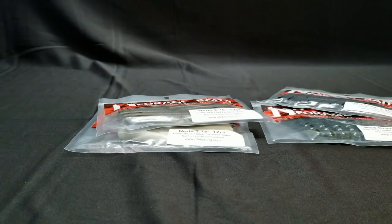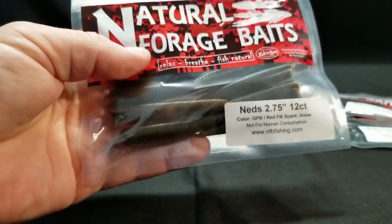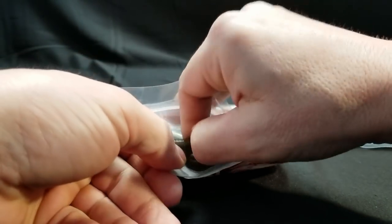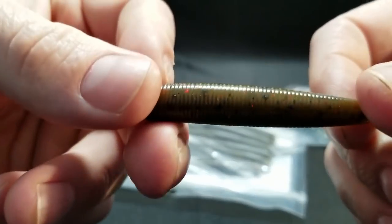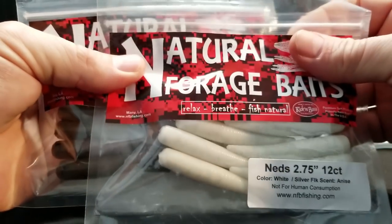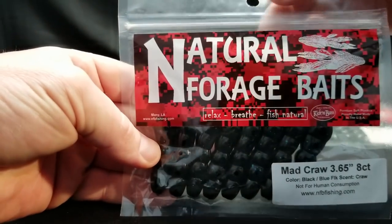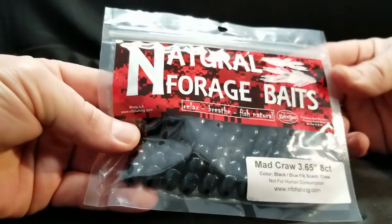Then we got, he threw in these from Natural Forage Baits, so he does some work with Natural Forage Baits. And so here's some Neds to go with the Ned rigs or the Ned jigs. That's a good looking little bait there. Couple other ones, white and silver fleck, not for human consumption. That is important. Don't eat these. Also got these, they call it a Mad Craw 3.65, and these look really sweet. I can't wait to throw one of these on with them LT jigs and start working.